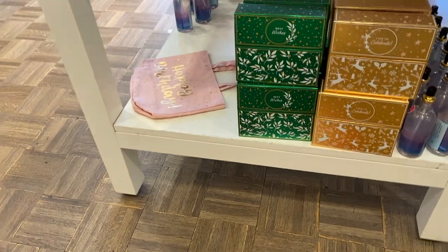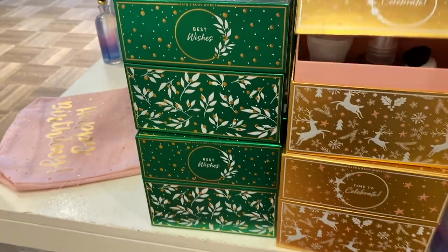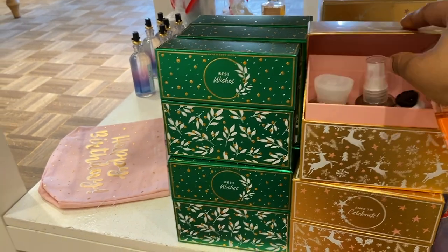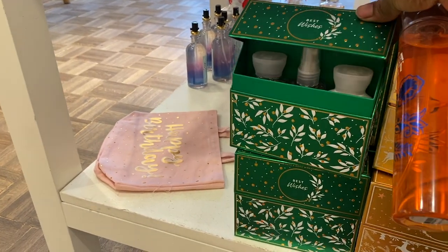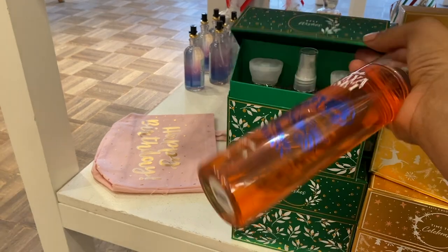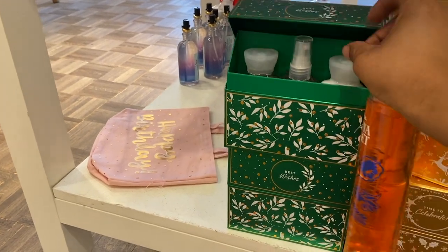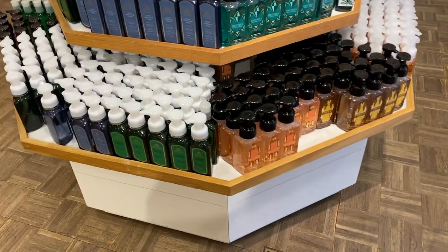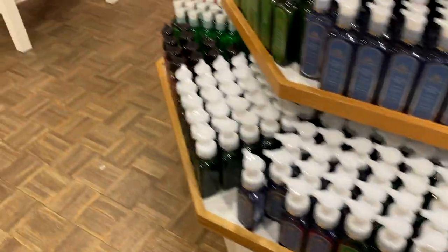They got these holiday boxes, too. Now, it says Time to Celebrate, and then it says Best Wishes. Now the star one looks good in there, but Best Wishes, in my opinion, I thought I would see 1,000 Wishes in there, because best wishes, 1,000 wishes, you get it? I don't know. It didn't make any sense to me why they had Cactus Blossom in there, but they did.